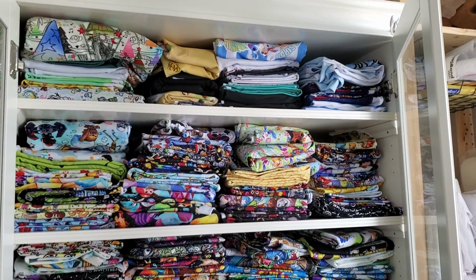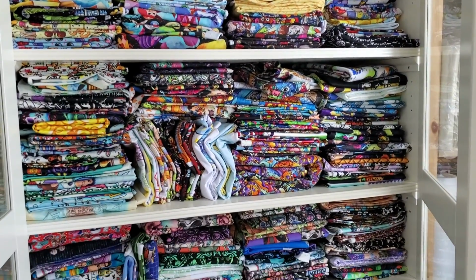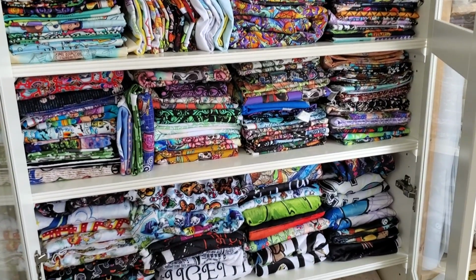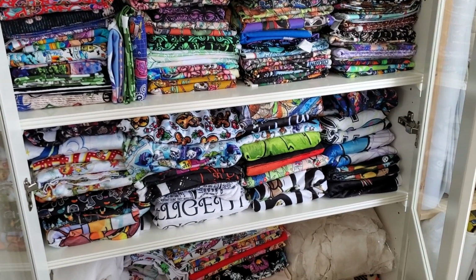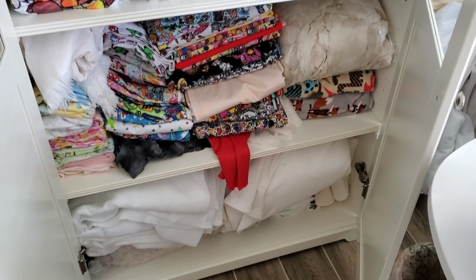The third cabinet is my fun cabinet. Now, if you watch the videos, you know I love themed fabric. I love Disney fabric, Star Wars fabric, all kinds of fun fabric. I get it from Backstitch, Notorious, Hapa, all kinds of different retailers. This is where I keep most of that.